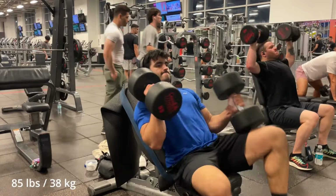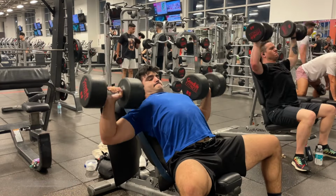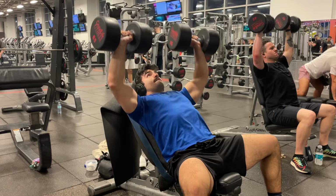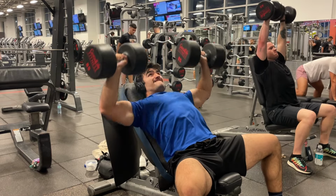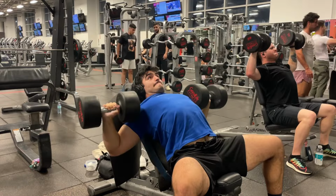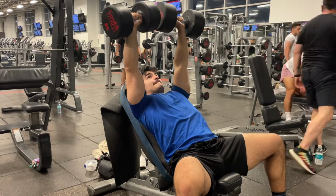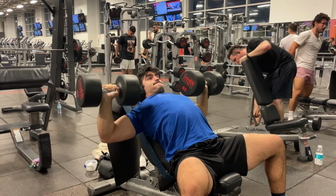After Pendlay rows, I go with high incline dumbbell press. This incline is higher than you'll see most people doing it. It's about 40 degrees. I think the standard is about 30 degrees, but I still feel it a lot in my upper chest. My gym only goes up to 100-pound dumbbells, but by going deep, by going really slow and using slightly higher reps, I'm able to get a lot out of the 85s.